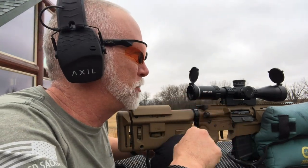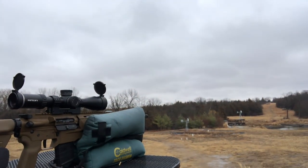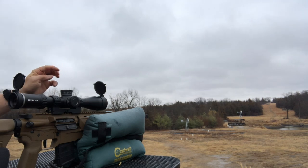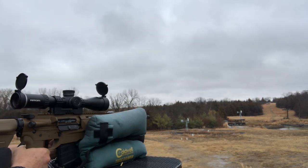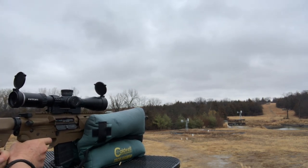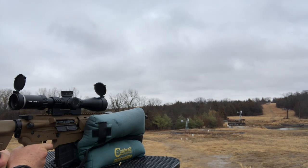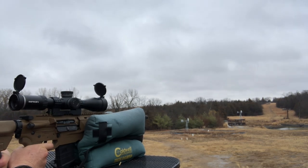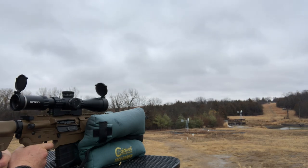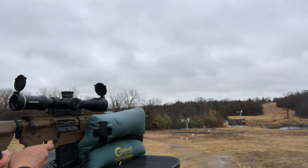So I've got it mounted back on. It's thawed out. We left it where we took it off at the 5 and the 2. So it's on the 5.56. Let's just bang here at 300 and see if we're on target. Might be off there a little bit. Oh wait, sorry. Forgot about the wind. We got a strong crosswind here. Let's try that again.